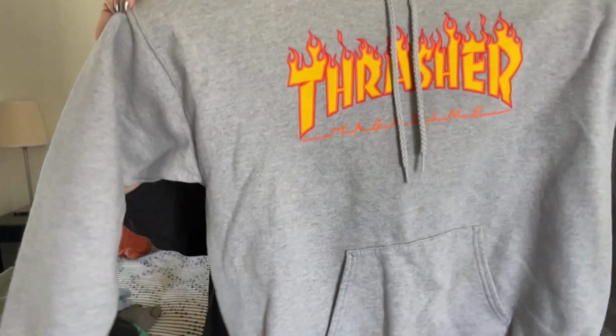This is a throwback to when I grew up. I saw this. I don't know if it's worth all that much. I don't think it's vintage, but it's a Thrasher magazine hoodie, just gray with the yellow, orange, and red flame logo. It's really classic. You know, I'll maybe get $20, $25 for it.